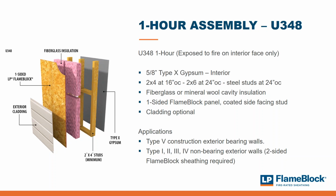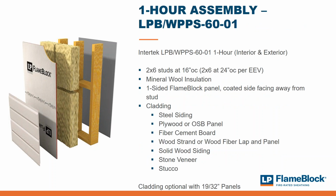And then the next assembly, or the 1-hour assembly, for FlameBlock is an Intertek listing, LPP/WPPS-6001. This is a 1-hour symmetric wall assembly, probably the most versatile assembly LP has. It does require 2x6 studs at 16 inches on center, because that's how it was tested. If you wish to go to 24 inches on center, we have an engineering evaluation that supports that. This one utilizes a mineral wool insulation, and again, the mineral wool is there to have that controlled charring of the stud, so it's not allowed to propagate on 3 sides, and you don't lose the cross-sectional area as quick. Claddings, most cladding types you can put on there: steel siding, stucco, stone veneer.